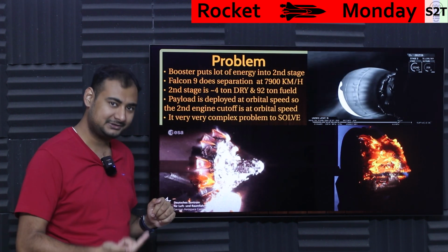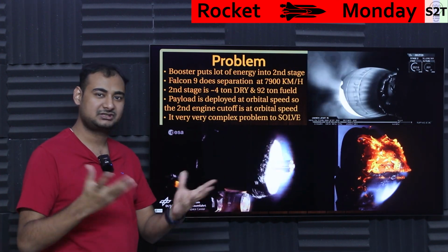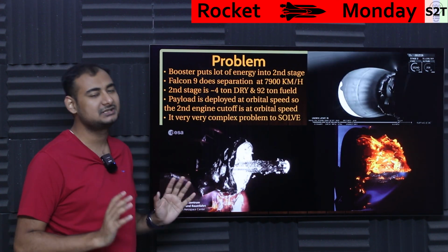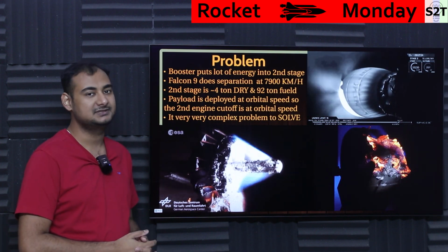The moment you go orbital velocity, this happens. It's like gone. Your stuff is gone. Dust. This happens. So fundamentally speaking, it's ludicrously complex because of the velocities and speed required. Like, the speed is bonkers.